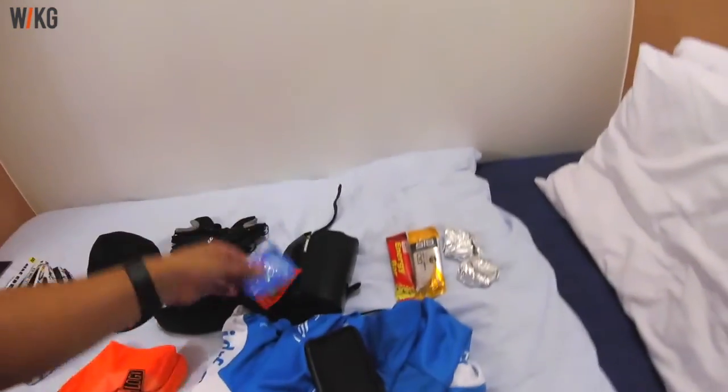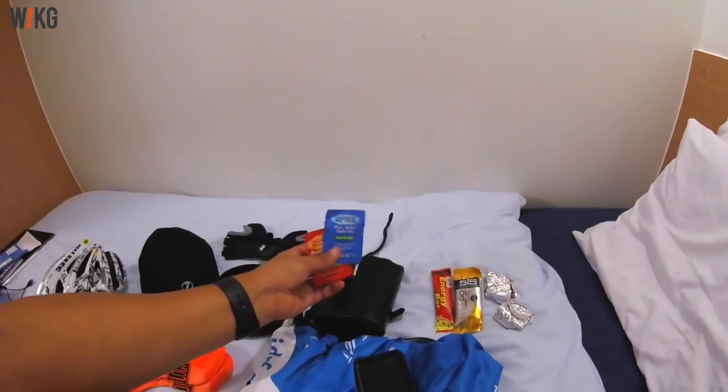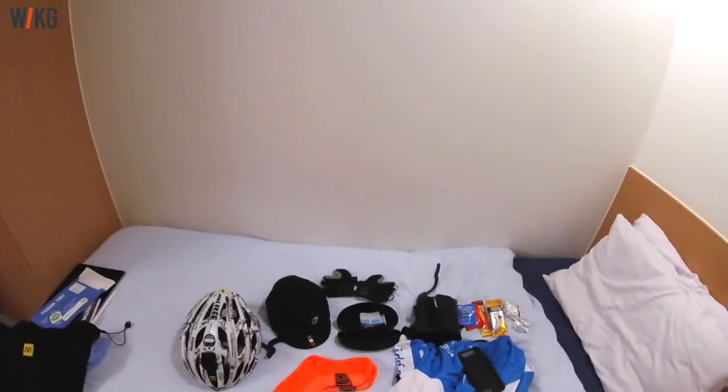Oh yes, I popped these in there. I actually got these free last year I think and didn't use them, but they might help me if I'm in dire straits with cramp. So some Deep Freeze and Deep Heat sort of muscle relief. That's basically it. Don't need much more than that.